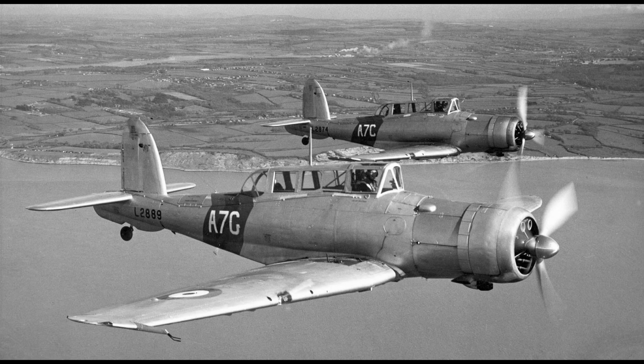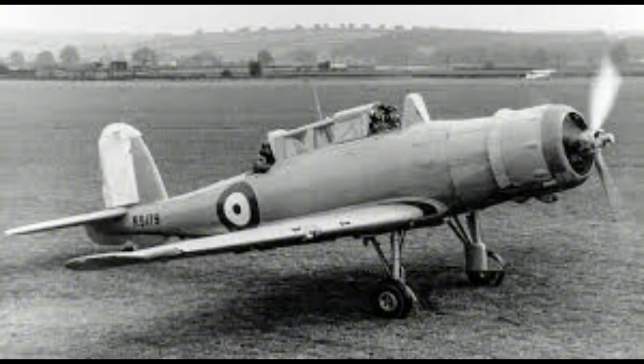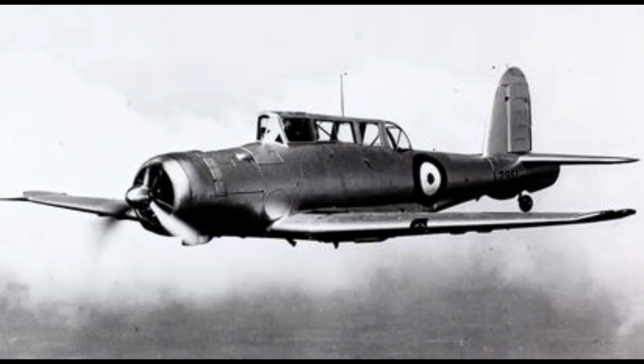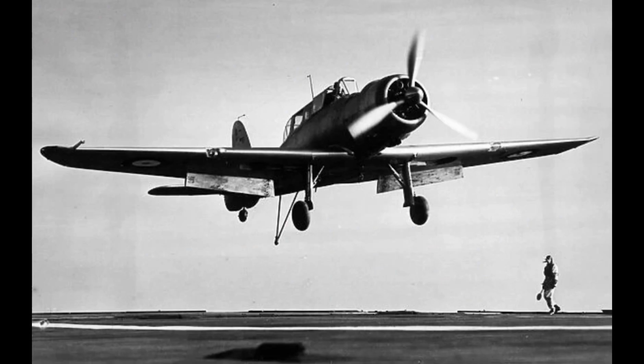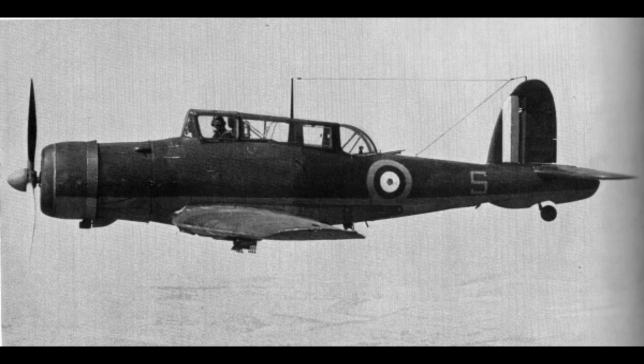The origins of the Skua can be traced back to the Air Ministry's issuing of Specification O-27-34, which saw a naval dive bomber whose primary role would be to disable or destroy enemy aircraft carriers with a secondary role as a fighter.